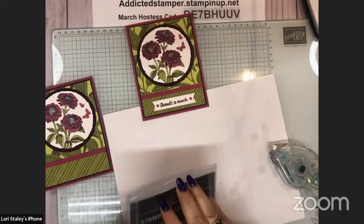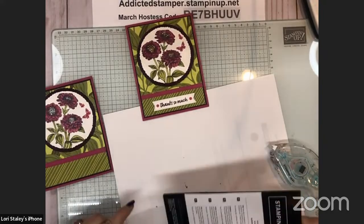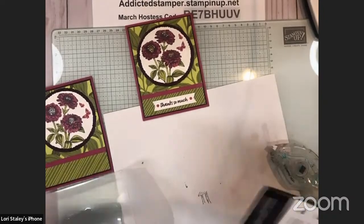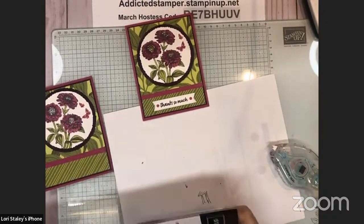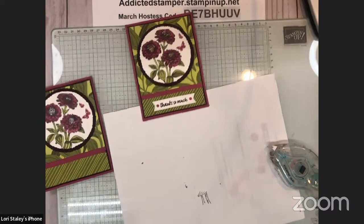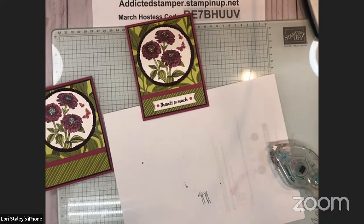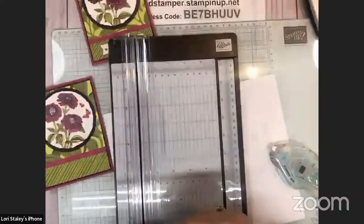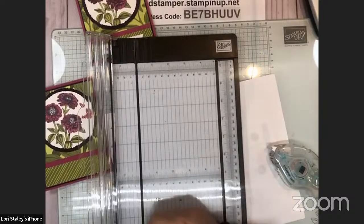We're going to use the nested labels and we're going to cut out our tag. Nope, this is not the right ones. Okay. Modify. I'm going to banner my own piece. How about that? Trim that down.